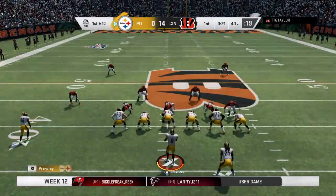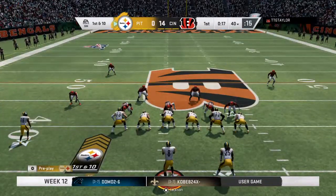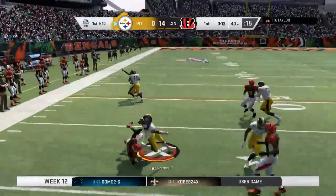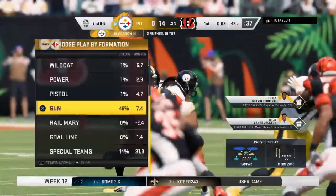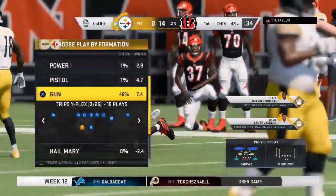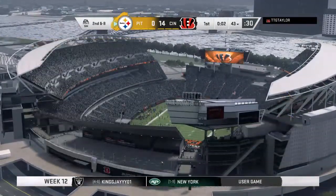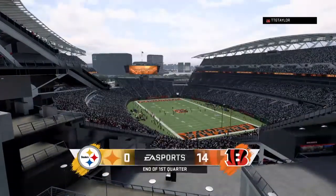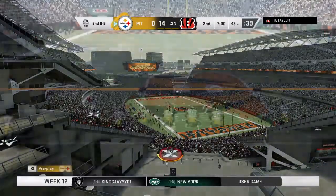So quickly all the way up at the 40-yard line. They run it here with Gordon. Give him a couple on the carry there. 2nd and 8. A gain of 2 brings up 2nd and 8 at the 43-yard line. 14-0 the score. This is the NFL on EA Sports.